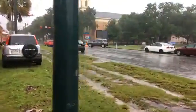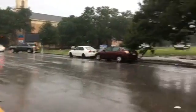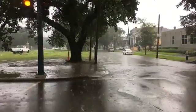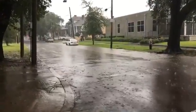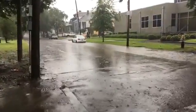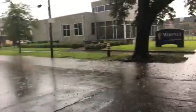So looks like a lot of people are trying to recover their cars. A lot of people are gone though. This really was a parking lot yesterday, but as it's raining, the water is starting to collect a little bit in places. Right along here is where you see the water collect a lot when it rains.